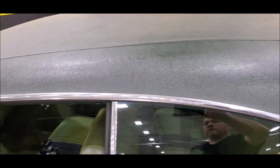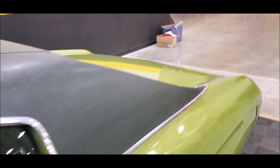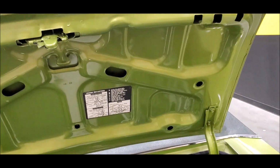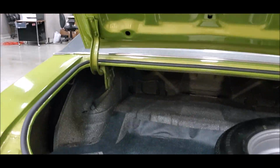Give you a look at that. Windshield's in good shape as well. No cracks or anything like that. I'll take a peek in the trunk here real quick. That opens real easy. Again, very tidy in the trunk. No rust on the lip up there or anything like that.